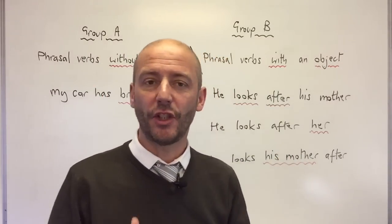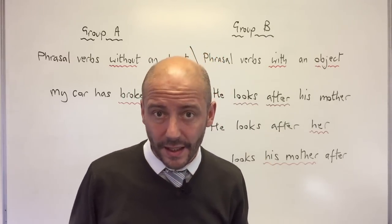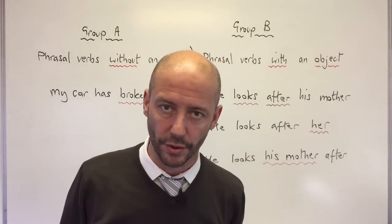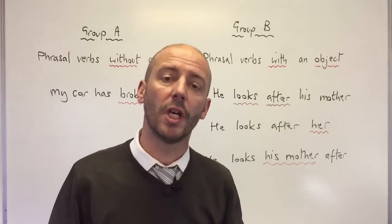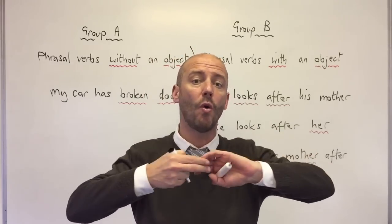Now, as you get more familiar with phrasal verbs, hopefully you'll begin to develop an instinct for when it sounds wrong. He looks his mother after doesn't sound good. However, as I've said before, when you're not sure, check in a dictionary. The dictionary will tell you whether it's separable or inseparable.